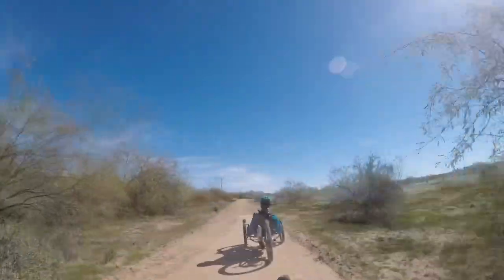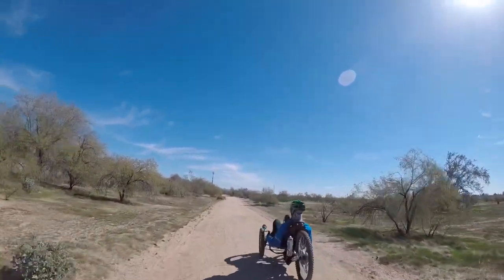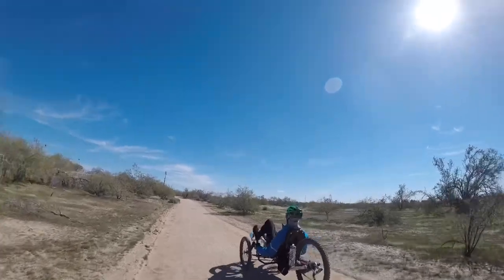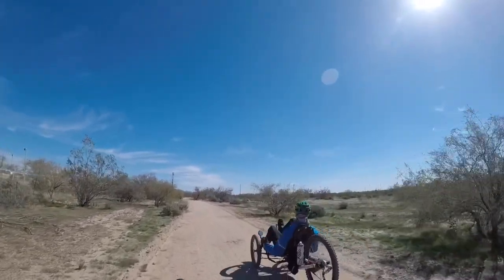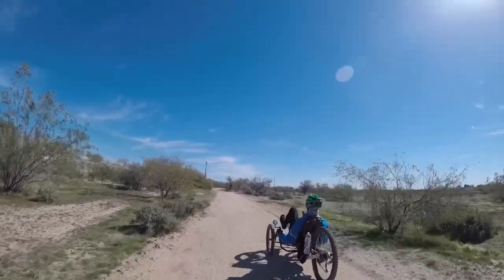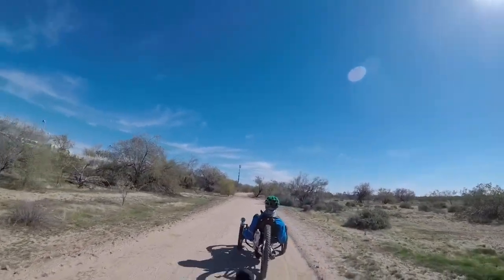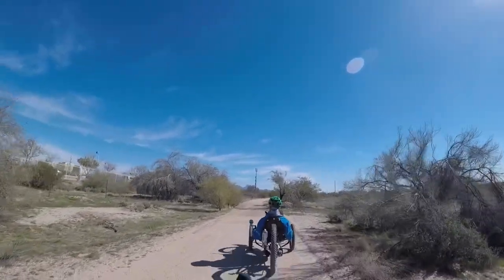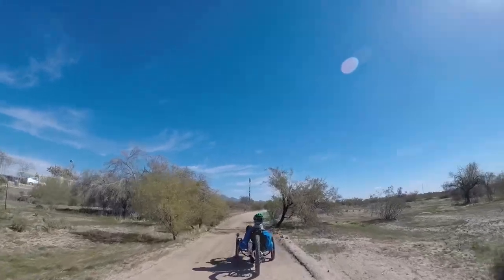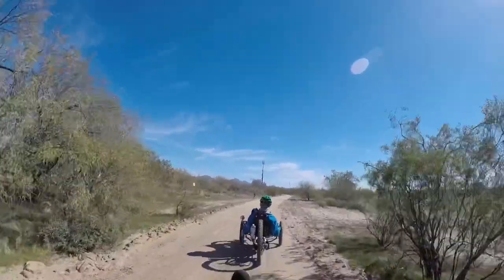GoPro stop. Got my son on the Scorpion Road model that we've outfitted for off-road use. No rack, body length seat. Keep it as light as we can. It took some doing, but got a 2.5 inch tire on the back, which is great for going up steep hills. It's a very nice ride.